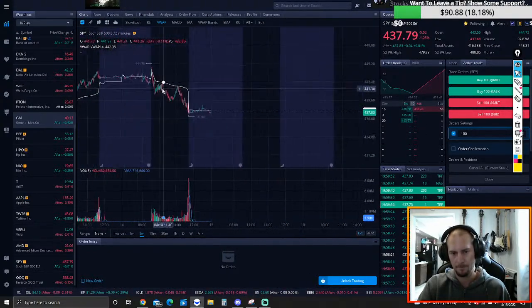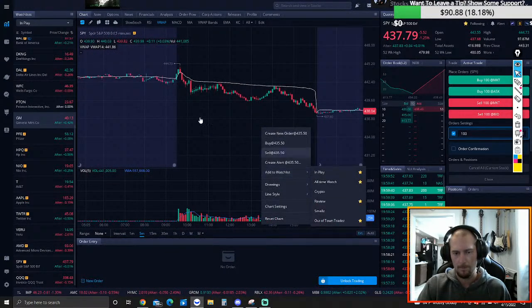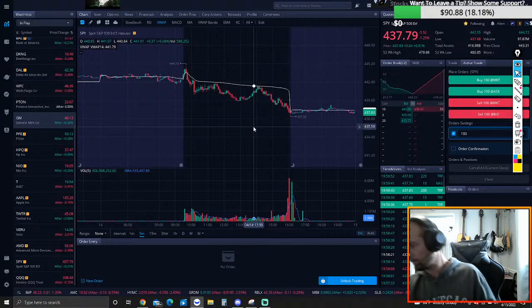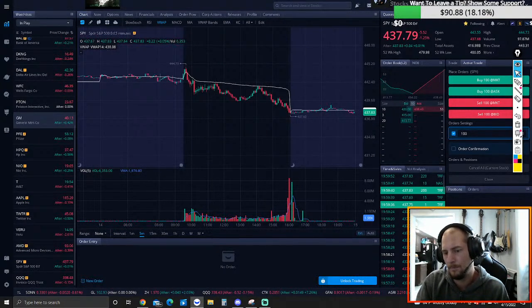I try to watch the prints, but I think it's a practice thing. A lot of times I take a SPY trade just by taking the print, because as you said, once those greens start coming in, you can just take the order.